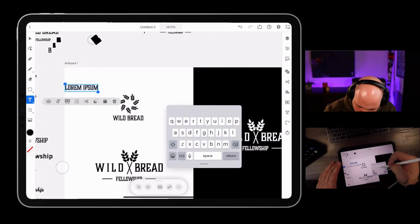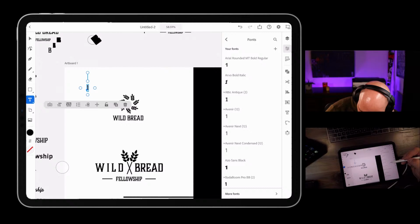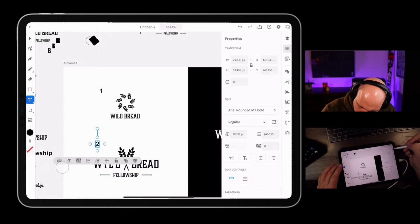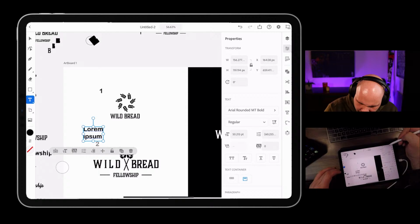Let's give it a number. Number one. Okay, and I'd probably do something generic for the font. Let's do Arial rounded, doesn't even matter. Okay, there's one, we're gonna clone it, bring it down here. Two, all right. And I might even make them, where is my color? Like a lighter color, and that way it doesn't conflict with the logo design.